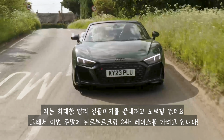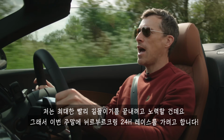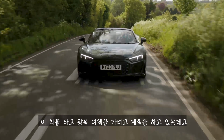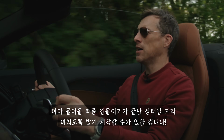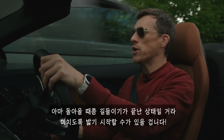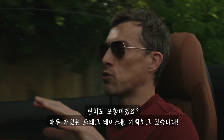Do you know what I'm going to do though? I'm going to get the miles on this car as quickly as possible. So this weekend I have a little trip planned to the Nürburgring 24-hour race. I'm going to drive this car all the way there and back, and by the time I return, it'll be fully run in, so I can start hooning it about, including launching it, because we've got some cool drag races planned with it.